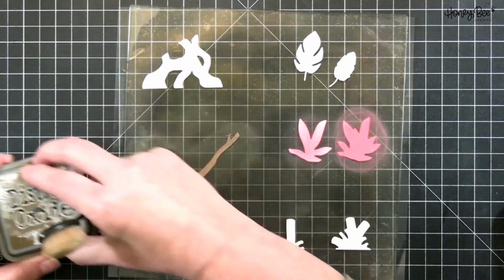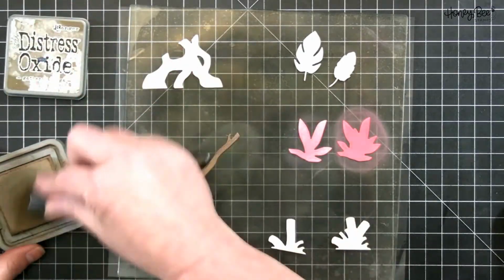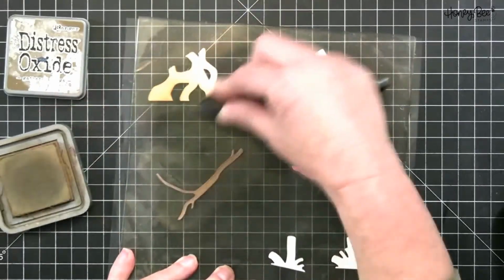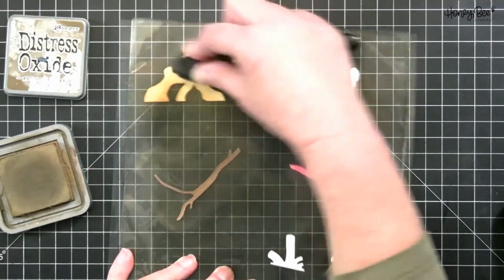Okay, gathered twigs. And I'm going to do this little climby thing here. I'm going to do it darker towards the bottom and just kind of fade up as we go out.